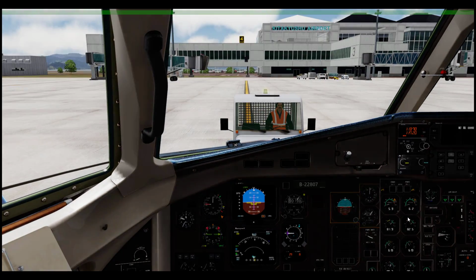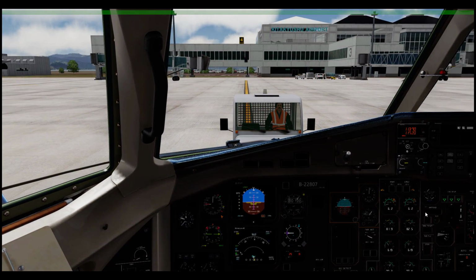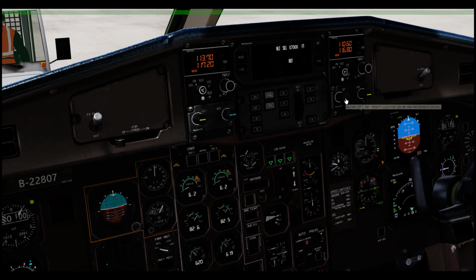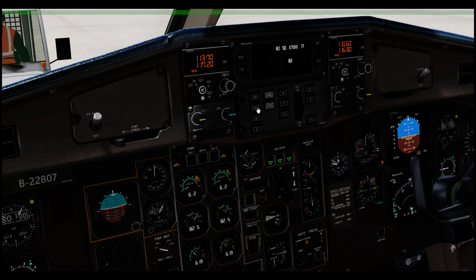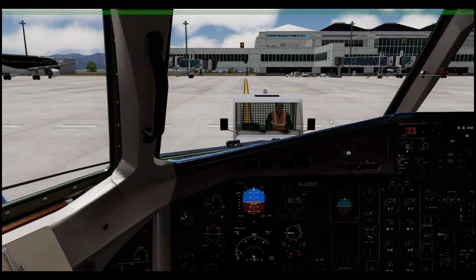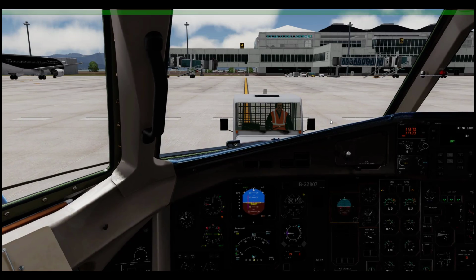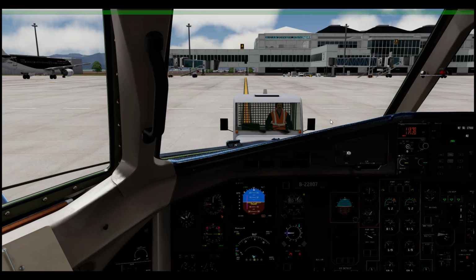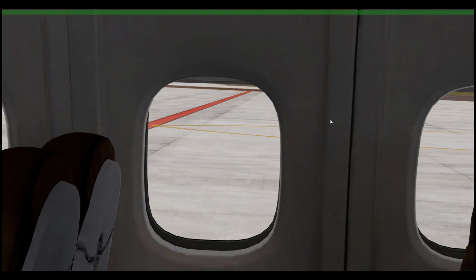Clearance said that we needed to take off and expect 7,000 feet. Okay, we're good. And we can go ahead and put on our nav because we're flying our SID. As a matter of fact, we can go ahead and put on our flaps.